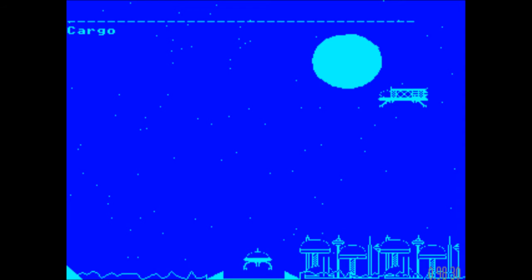There we go. Oh no, hang on. You have to stay long enough for the cargo to actually take off. Hang on. There we go. So there's our cargo counter at the top there, gradually depleting. Excellent. Okay, now we can return to our mothership.